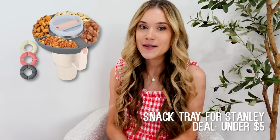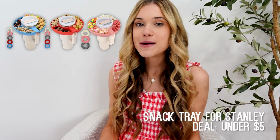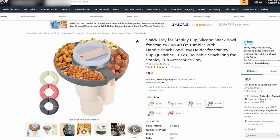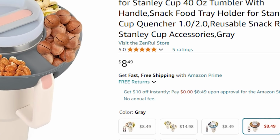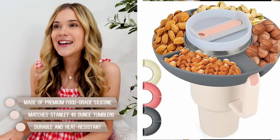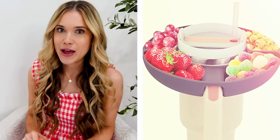This next item has really been taking the internet by storm. If you own a Stanley, you can snag this little snack tray for under $5 today. Comes in a variation of color options. So if you're going to the movies, hanging out at home, or working, you can put some snacks on the little tray, which will stick on your Stanley. And I love the fact that it just keeps everything very compact and together. I think it's just super, super cool. There's a reason why this has been taking the internet by storm.